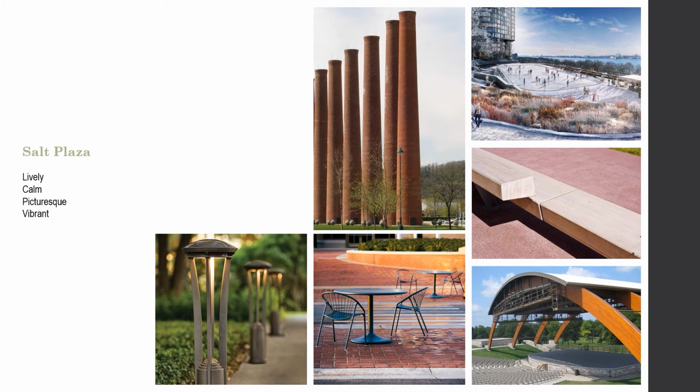Now I would like to talk about the Salt Plaza and then also the pavilion that's located behind it. The idea for this design space was to create an area for people to congregate and meet, but I wanted it to still be fun and playful. And I used the salt flats that are located not far from my site as design inspiration for this area.